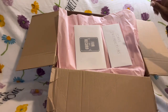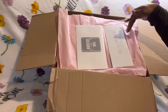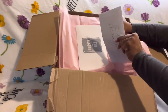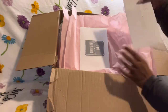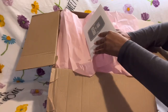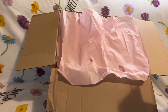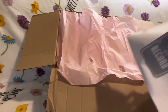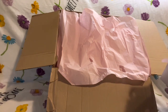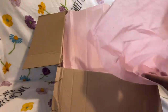Okay. Look at this. I just opened the box and this is what's on top. It has care instructions. We're going to open this up after I reveal the baby. Care instructions. Then we have, oh, this is cute. It says, for the record. All right, let me see. I don't know what this is. Okay, this is COA. I'm not ready to tell y'all who it is just yet, so we're going to leave that be until afterwards.